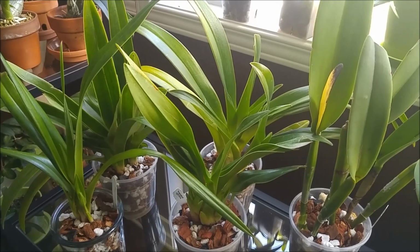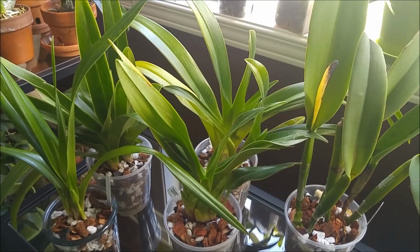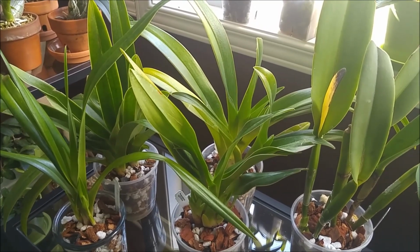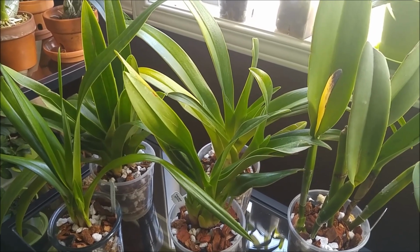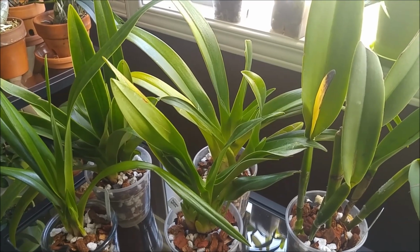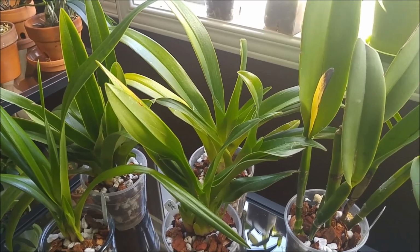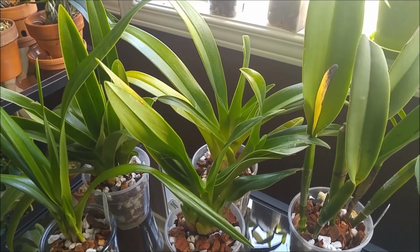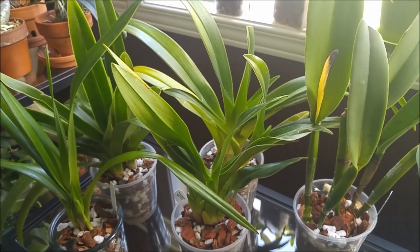This is my first time deflasking phragmipediums. I deflasked different genera with different success. Phalaenopsis, Vandas, Neofinetia were fine. Cattleya was a total disaster. Phragmipediums were fine, just very slow. So we'll see how phragmipediums do. But yeah, the thing to consider is, if a flask is to be shipped, then it will be jumbled. So you need to be ready to deflask it right away.